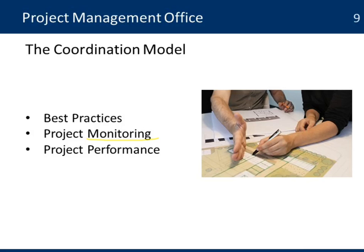The idea is that they are also monitoring project performance, trying to see if the problems in the project are because of the methodology, if there's anything that can be done or changed, and also gathering and coordinating some of the resources that are available from the organization and distributed to different projects. So the coordination is also in terms of organizing the resources, making sure that all the projects have the support they need, especially from functional units, to do their work.